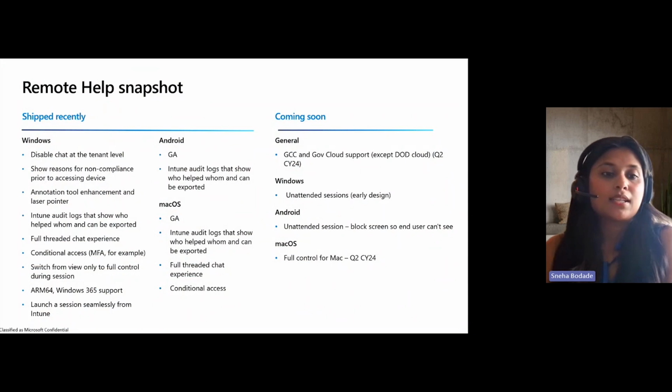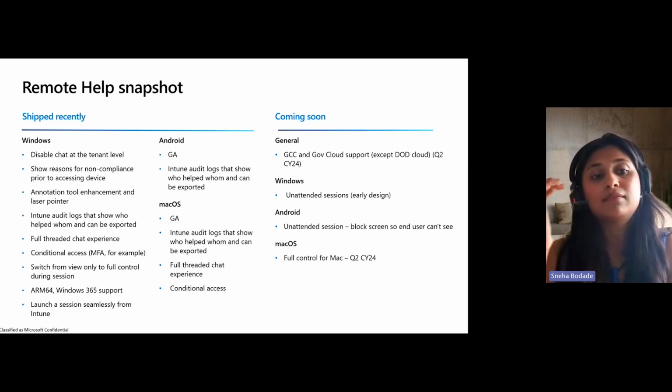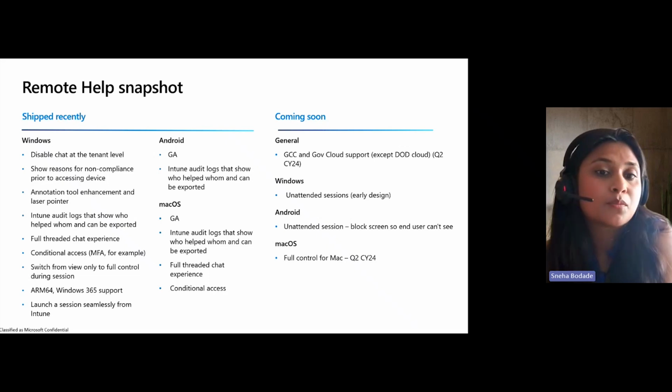So, like I mentioned, the access to the machine is quite easy to do just from the Intune portal. You don't even have to open a different console. You can just click on the machine and open a remote session from the Intune portal itself. Very, very easy to see when the support was provided.